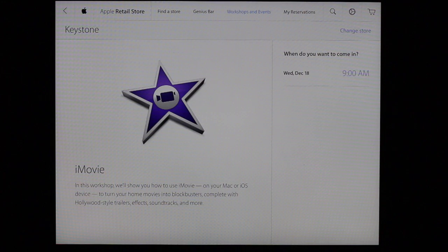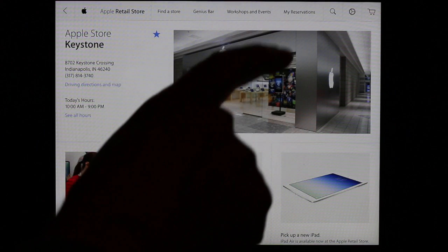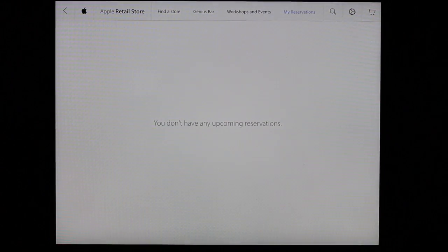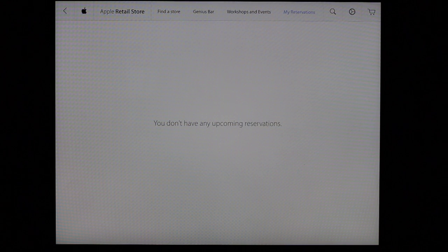Let's move on to the next one, My Reservations. The last section is My Reservations, and it's very simple. It lets you look at your reservations and to change them, delete them, and generally to manage them. Since I don't have any reservations, this section is empty.